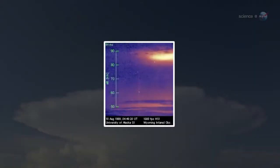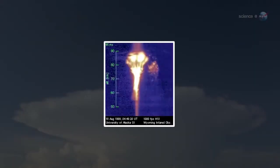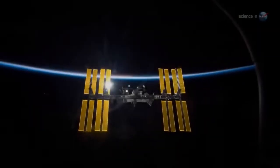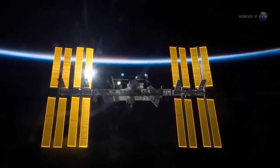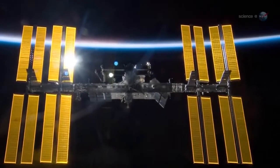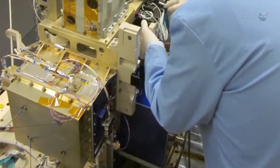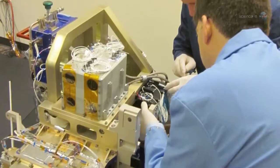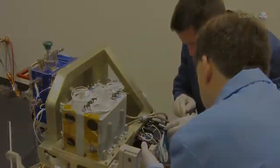No one knows exactly how these phenomena are related either to each other or to the lightning down below. A new experiment called Fire Station on board the space station aims to find out. Fire Station is a package of sensors designed to explore the links between TGFs, ordinary lightning, and sprites.